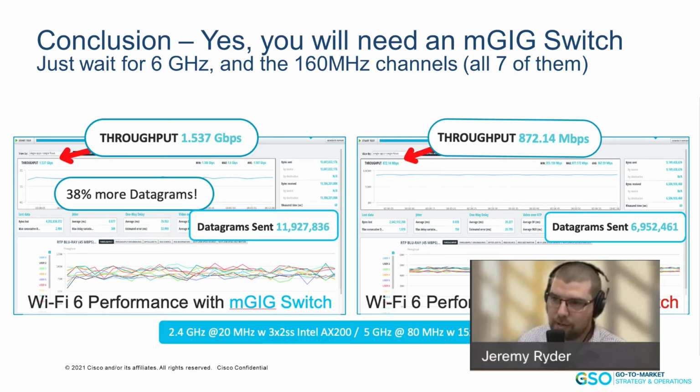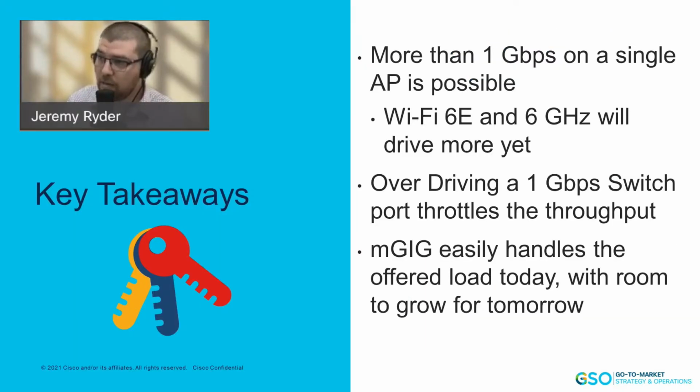And then they make the final point: this was with Wi-Fi 6. Wait until we get to 6E with 6 gigahertz and those 160 megahertz channels. So this is not even the cream of the crop. Key takeaways: more than a gig on a single AP is possible. Wi-Fi 6E and the 6 gigahertz space is going to drive more yet. Overdriving a 1 gig switch port throttles the throughput, right? We saw that drop down to 850 or 870 or so. And mGig removes that bottleneck.